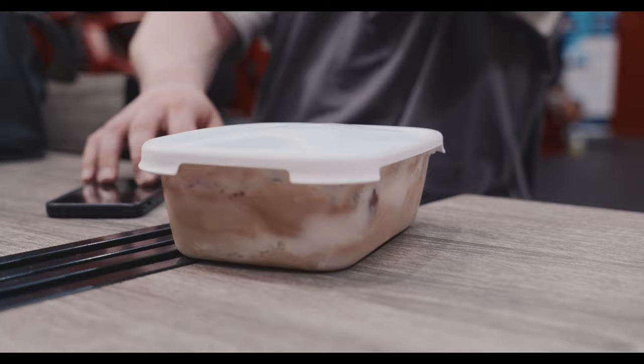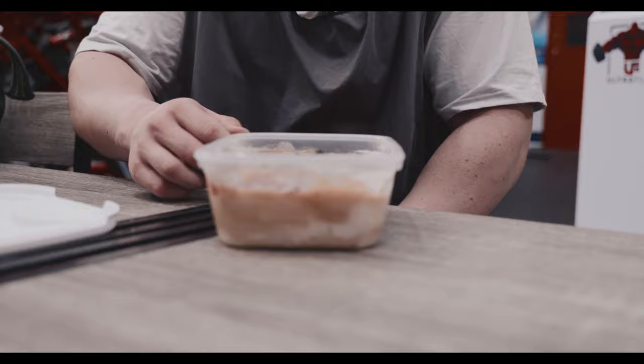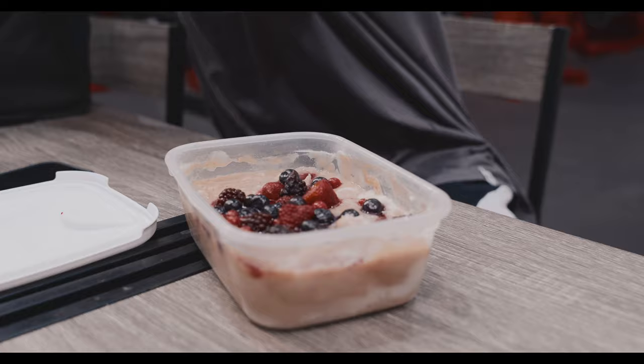What's in the post workout? Post workout today is 150 grams of baby rice, 60 grams of whey, 100 grams of berries, and the Squares bar as well.